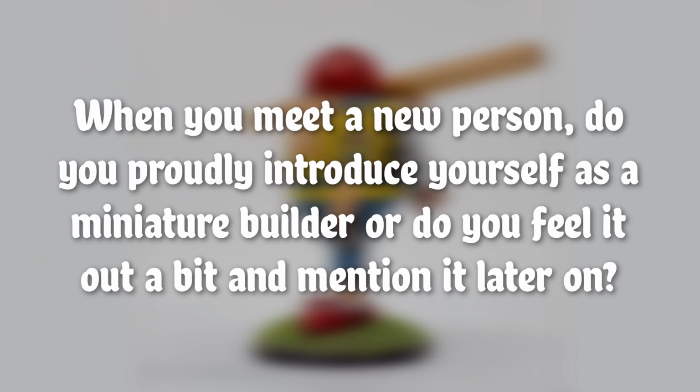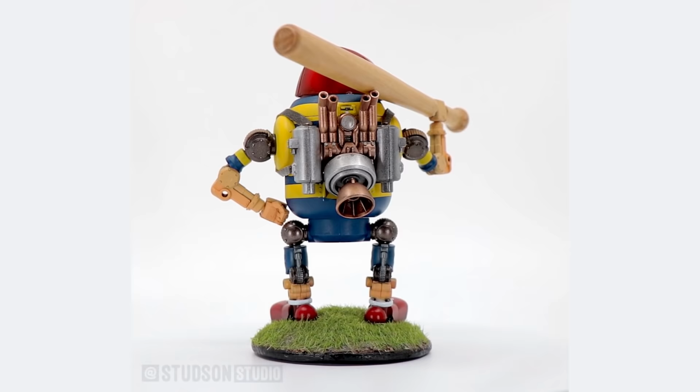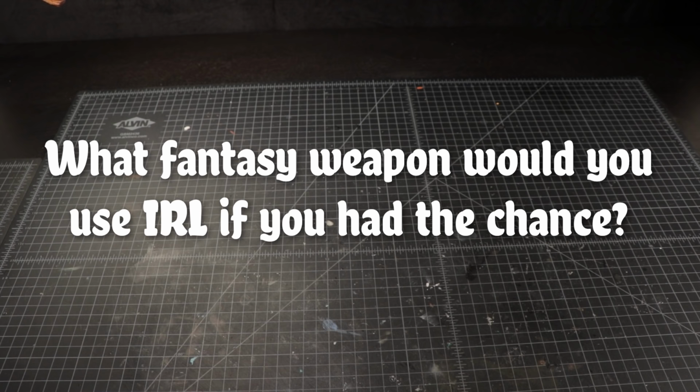When you meet a new person, do you proudly introduce yourself as a miniature builder, or do you feel it out a bit and then mention it later on? Probably the latter, or I would let my social anxiety take the wheel and wait till they ask me what I do instead. What fantasy weapon would you use in real life if you had the chance?